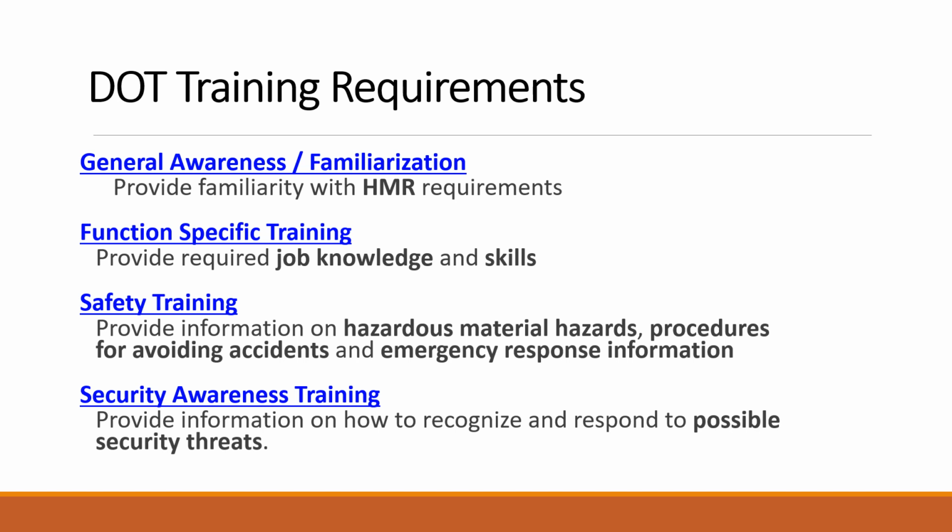So what type of training is required under the DOT rules? Well, the regulations are fairly generic and don't provide a lot of very specific training requirements. But here's what they require. First, there is a level of general awareness and familiarization. So anybody who is involved with hazardous materials at any level needs to understand the hazards associated with and requirements for their position. Function-specific training, this is going to be specialized training for different functions related to hazmat shipments.